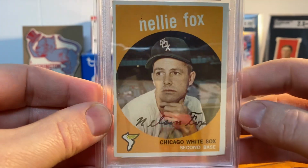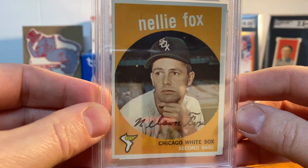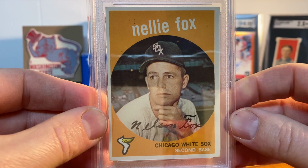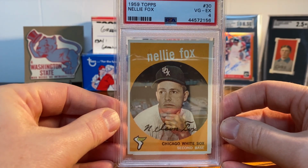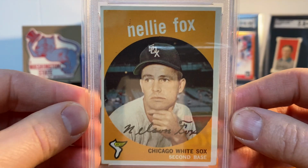So this is the 1959 Nellie Fox, Hall of Famer from the White Sox, and famous for having, I think, chew in his mouth. So it looks like even he's got some there. So this is a 1959, and this was in a PSA 4, very good to excellent. And for me, this is the collecting sweet spot.